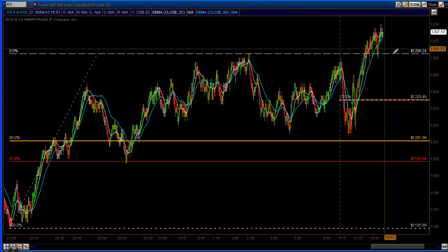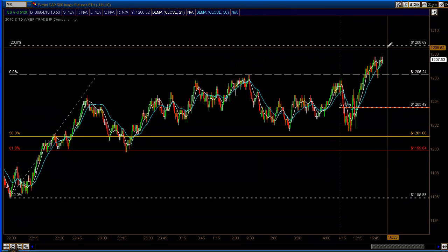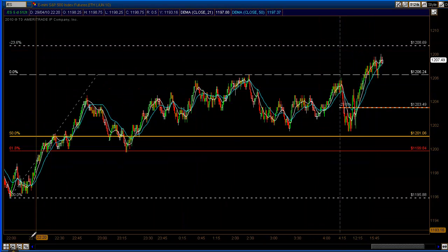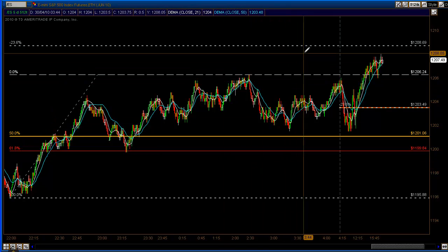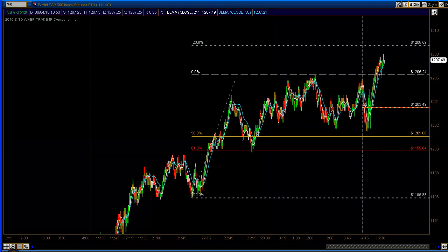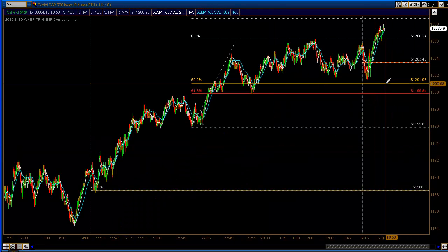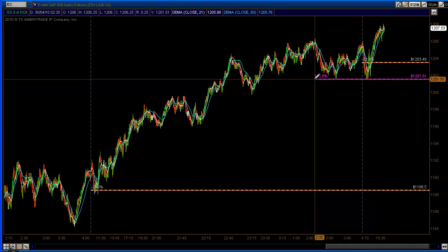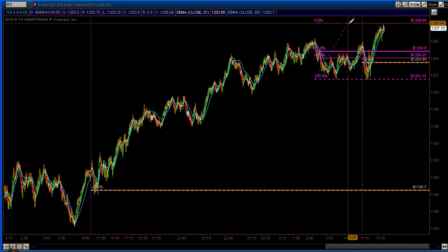by a tick, and it has now moved up towards its negative 23% target, which is 1208.50. 1208.50 is the negative 23% target. Now, it has traded 1208. Within 2 ticks, we call that a target hit. So the next measured move is setting up from overnight lows to wherever this market turns around.